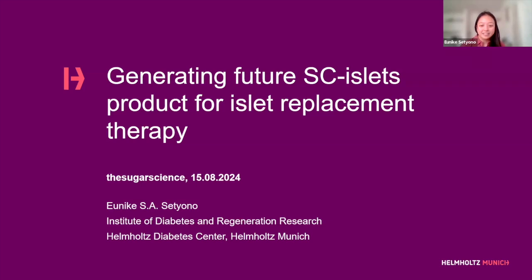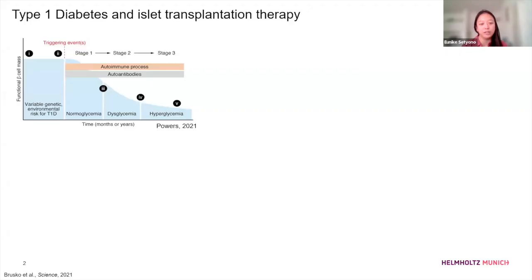So as Alexis has kindly introduced, our lab under Heikel Eckert is working on generating future SC islet product for islet replacement therapy. And before we go to the product itself, let me give just a little recap about type 1 diabetes. So what is type 1 diabetes? Type 1 diabetes is an autoimmune disease that is characterized by the loss of functional beta cell mass over time.